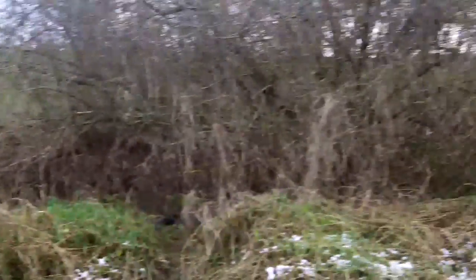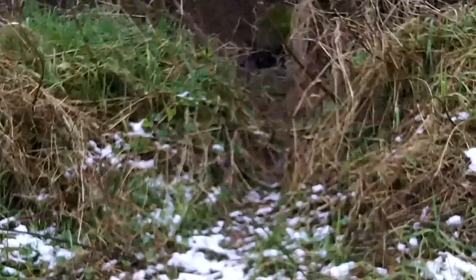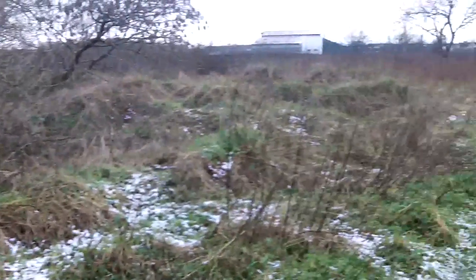I'm going to let you pan around. You'll see a lot of this is grazed agricultural land, but the farmer has left a nice wild border, and I think I found the set. So, down below there, I'll take you in a minute, is where I believe the set is.